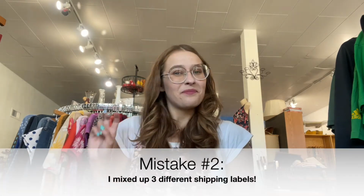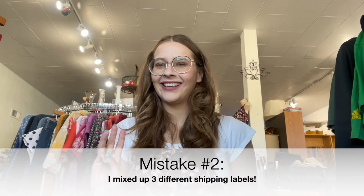So number 2, I mixed up 3 different packages on Black Friday. It was one of my first times that I was shipping out over 10 packages. I think I had like 11 or 12 going out, and I mixed up shipping labels on 3 of them. Luckily or unluckily, it was with eBay, so I was able to give them shipping labels and they just shipped it to me, and then I shipped it back to the other person. It was very convoluted and I lost a lot of money.